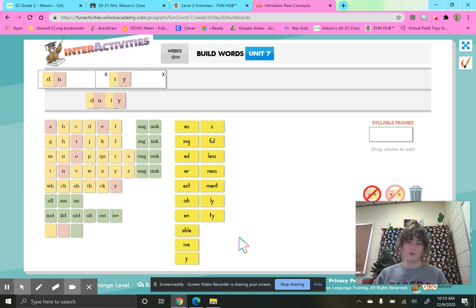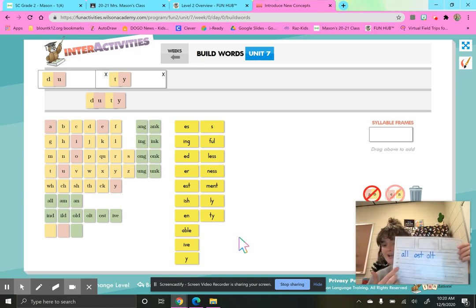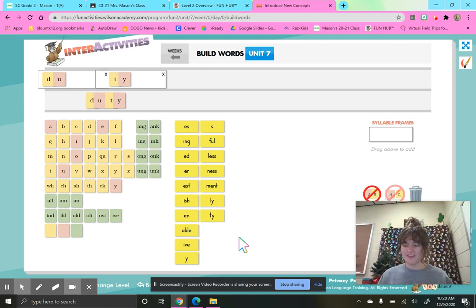So for this next part, we are going to be using our syllable frames. So for this one, we are going to say the word. We're going to clap the syllables. We are going to build the syllables and then put the word together down here. So I will do an example of that. So for example, our word of the day was duty. So what was the word we are spelling? Duty. Let's clap the syllables. Do, duty. Build the syllables. Duty.